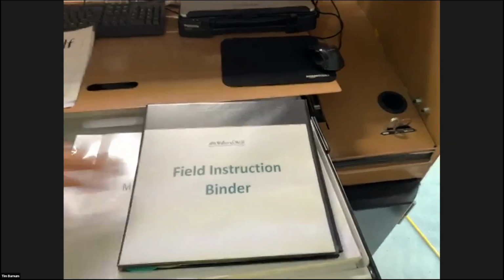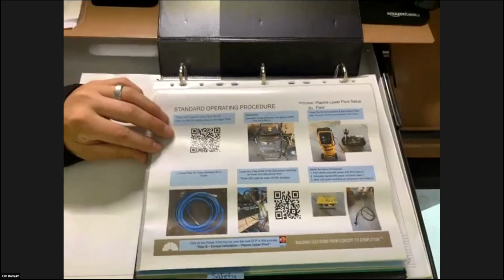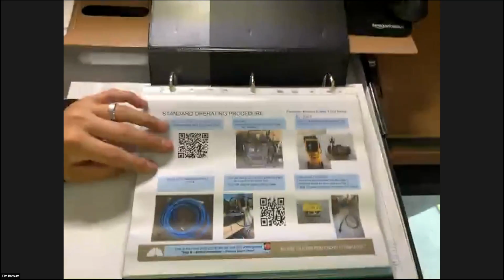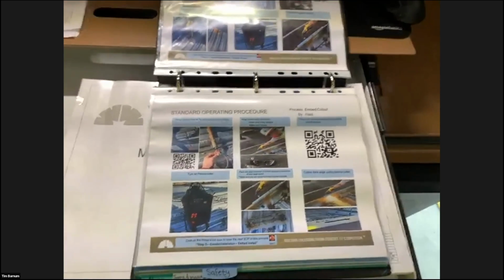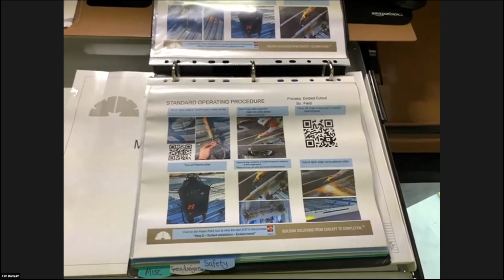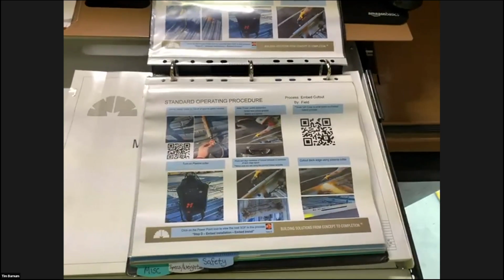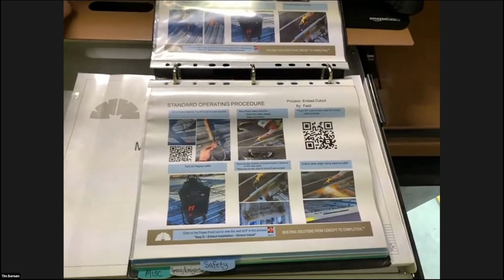Hi. So one of our major improvements we've made since starting this lean journey is this field instruction binder. Within this binder, we have all of our major tasks broken down with pictures and instructions for each step. We've also included a QR code. This QR code is a video of that task that an employee can queue up at any time on their phone.